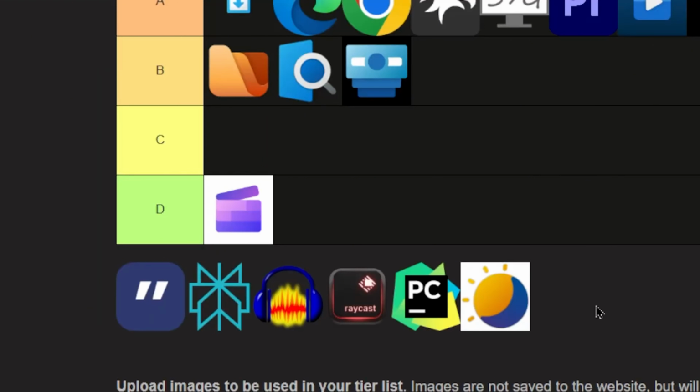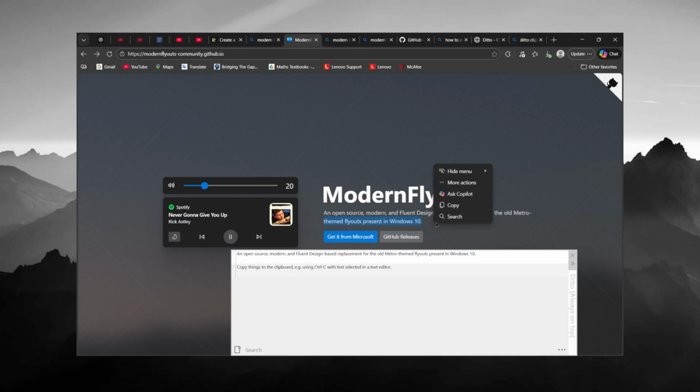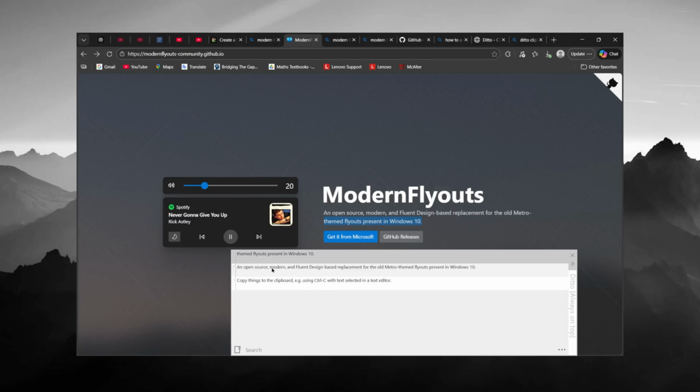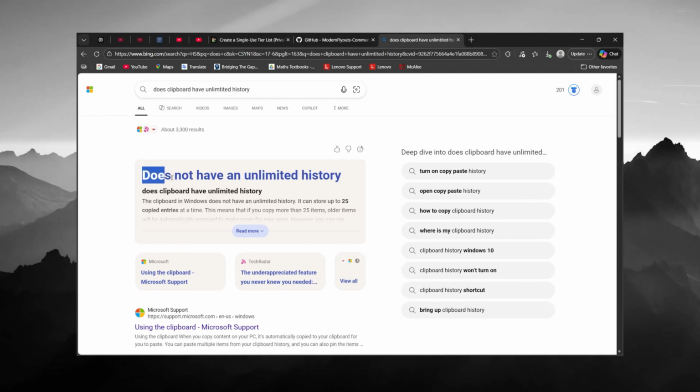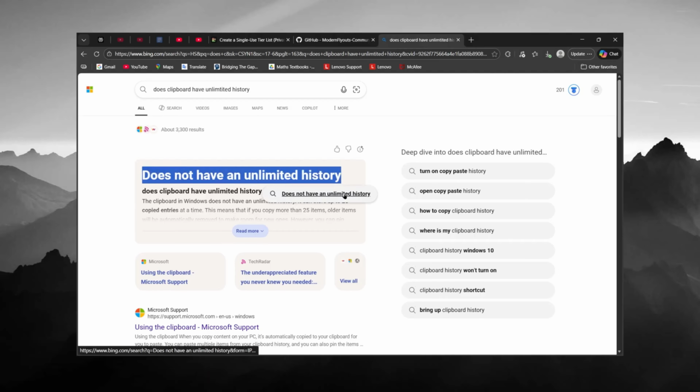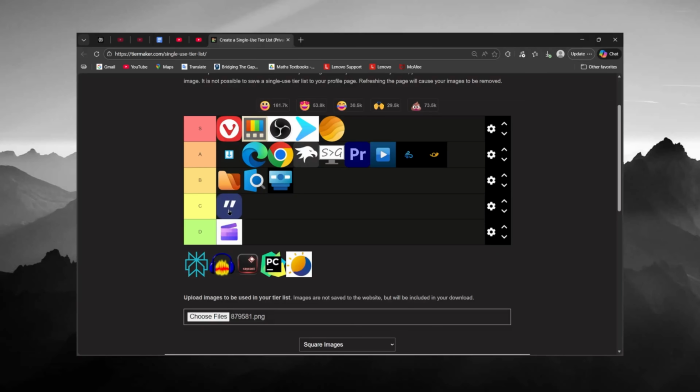B tier. Ditto Clipboard Manager. I used it thinking Windows did not have a clipboard. Turns out it does. It does add a couple of nice features such as grouped clipboard and unlimited history, but I still think the original clipboard might have that already. Okay, I was completely wrong. It's limited to 25 items, which I think is still very decent. I think this goes in C tier.